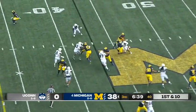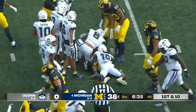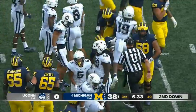Henning in motion. He takes the jet sweep handoff. Inside for 4. Another tackle for Jackson Mitchell.